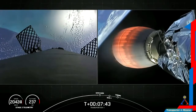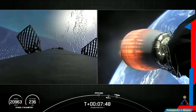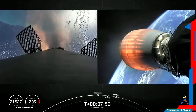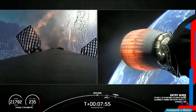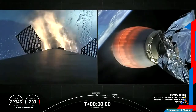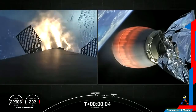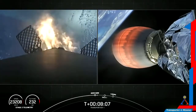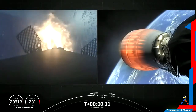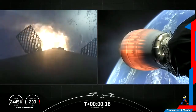Stage 1 entry burn startup. And there's the entry burn. 3 of the 9 Merlin engines have relit. This burn is expected to last for about 30 seconds. Second stage and terminal guidance. Stage 1 entry burn shutdown.